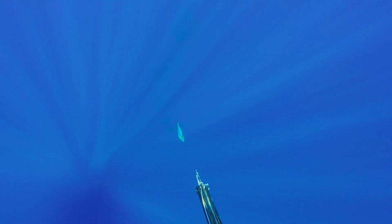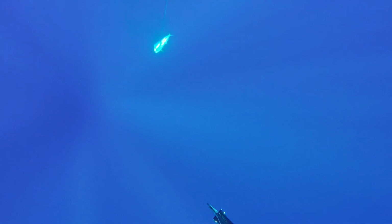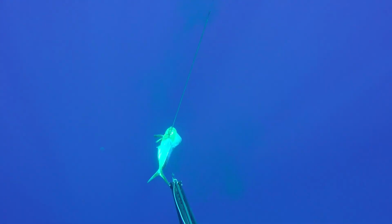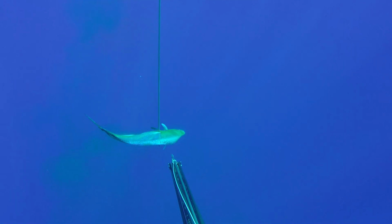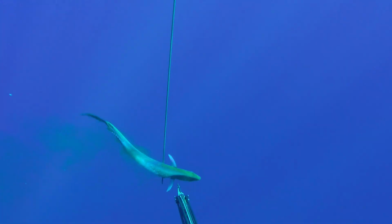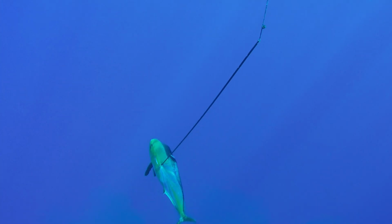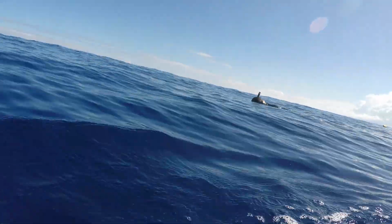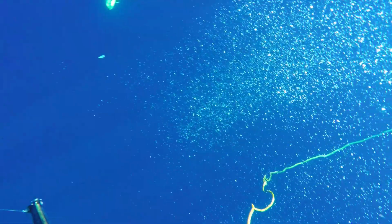Okay, so in this next scene, Rudy has just shot this mahi under a FAD, and he's just asked for a second shot, so I'm subbing down here to put that second shot or securing shot into the fish. And just like last time, safety catch is still on. I go to take the second shot and miss the mark, but just as well, Rudy's got an awesome shot on the fish, so he's just slowly bringing it to the surface.